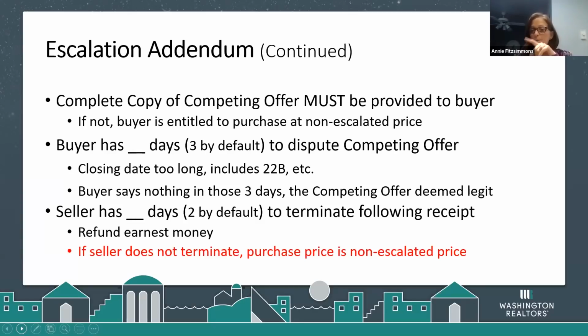Upon buyer's delivery of that notice to seller, seller now has 2 days to say, that's not how I saw this. So forget it, buyer, deal is off. I terminate the agreement, or, okay, I see what you're saying. All right, purchase price was your offer price. Those are seller's two choices. Terminate the transaction, or close the transaction at buyer's offer price because the competing offer was not a competing offer and it didn't escalate the price. That solves the first ambiguity.